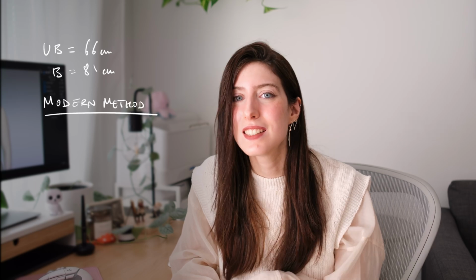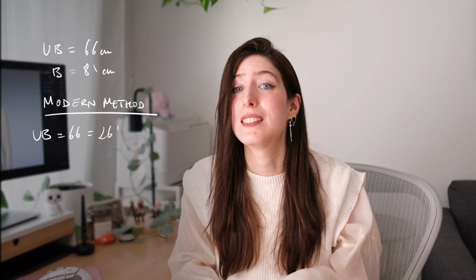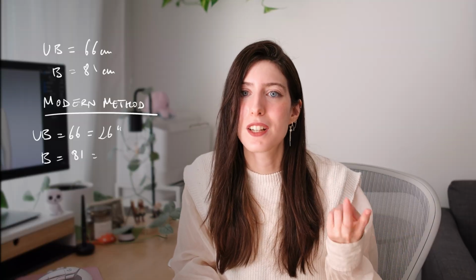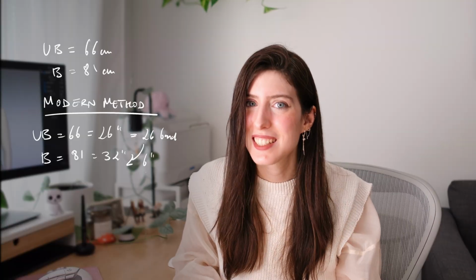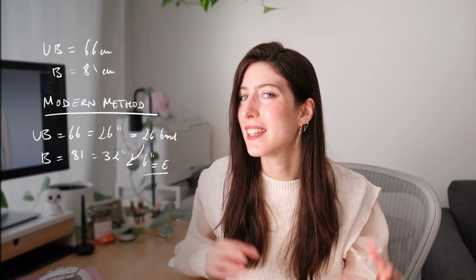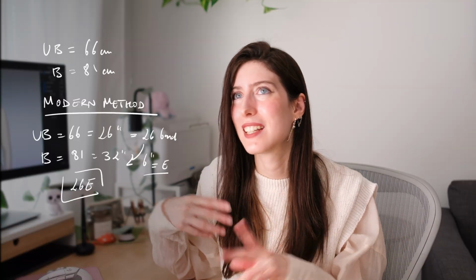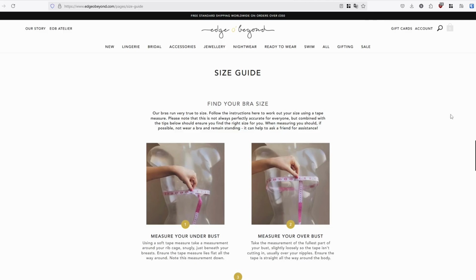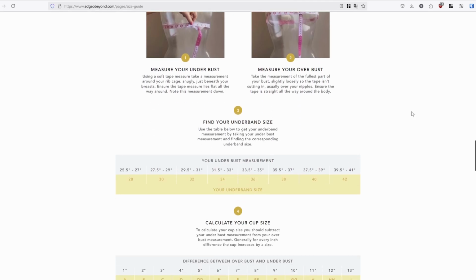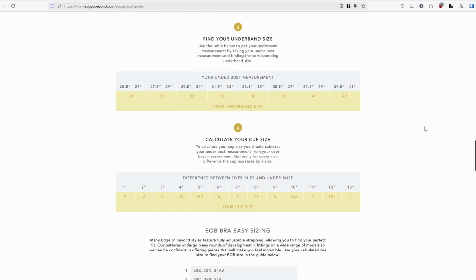Now, let's do the calculation with the modern method. So if my underbust measurement is 26 inches, it means that I have a 26 bust size. And then for the difference between my bust and the band size, that would be around 6 inches, which would be around a cup E, depending if the brand does double letters or not. Let's check the size guide of a more modern brand, and I'm here at the website of Edge or Beyond, which is a relatively young brand. Instead of using straight measurements, they seem to round up for the band size.